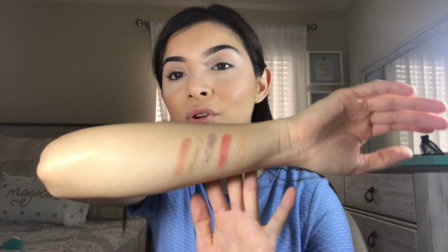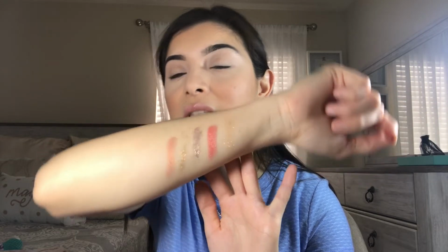Then Melody, which is this shade right here. Okay, it's not really brown, so it's more like a lighter shade. Those are the 5 shimmer shades. They're absolutely gorgeous. The packaging itself is just so pretty.